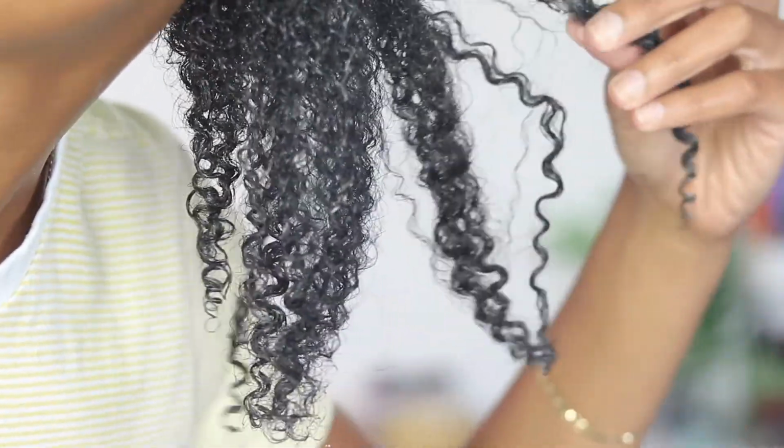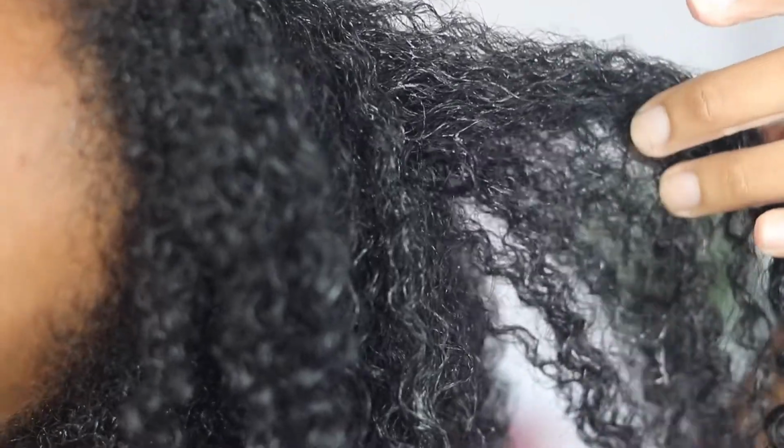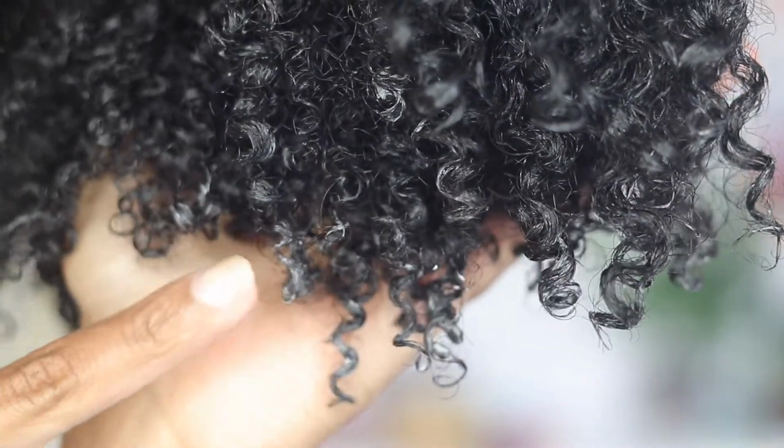So I've just finished the curl definer side, and first impressions, I feel like it does remind me quite a lot of when I use the curl elongator. The ends are quite defined, but the roots aren't very defined. It's got quite a light hold. Even with the gel, it doesn't clump together as much as some of my other gels do. In some areas there is a little bit of extra product, so I'm interested to see whether that gets absorbed into the hair or whether it leaves any white residue. Last time I did have a bit of white residue with the curl elongator. I am just a little bit worried that it's not defined enough.